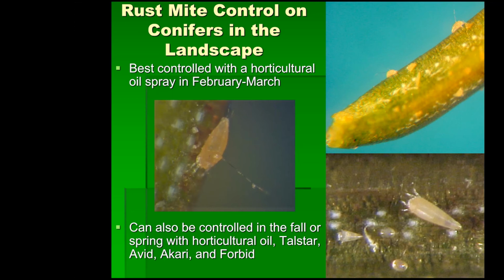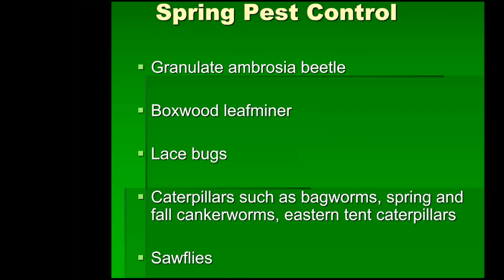What else are we going to be seeing as we get into spring? Ambrosia beetles, like the granulate ambrosia beetle, boxwood leaf miner, lace bugs, lots of different spring caterpillars, and even some sawflies. So let's look at some of these. Granulate ambrosia beetle, you can see here, pushes out strands of sawdust-like frass.